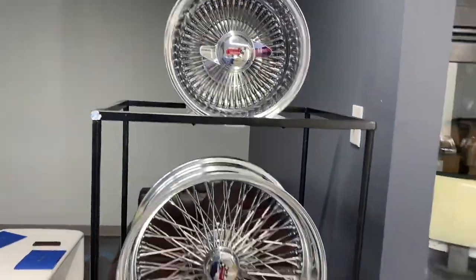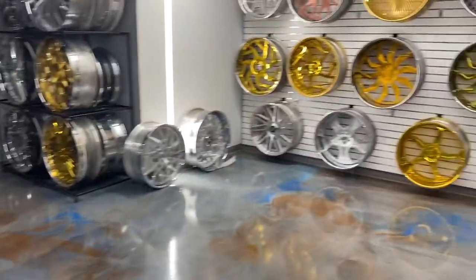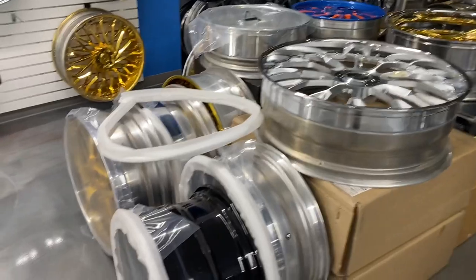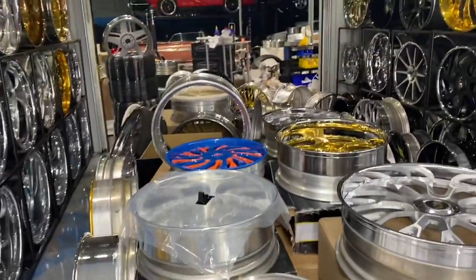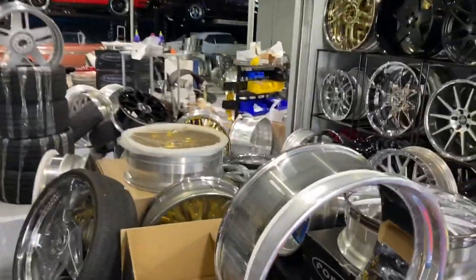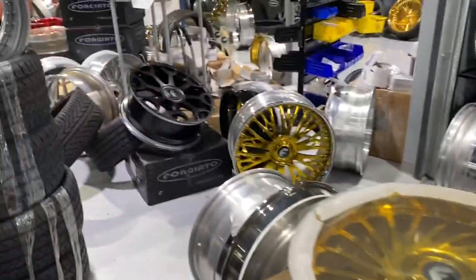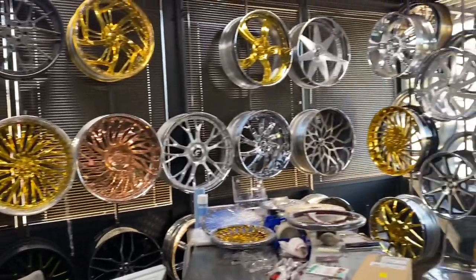On to the showroom. Thousands of wheels in stock. This is just the back showroom. We'll go to the front showroom a little bit later. Got customers up there. Everybody don't want to be on YouTube. Here's the front showroom.